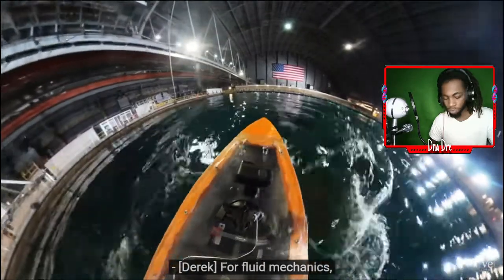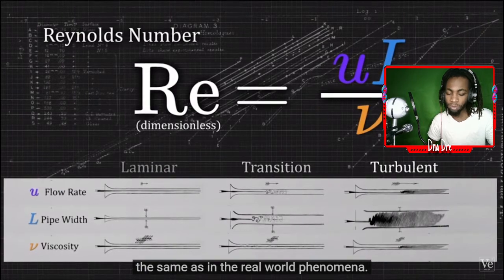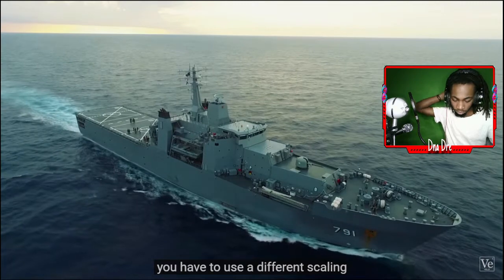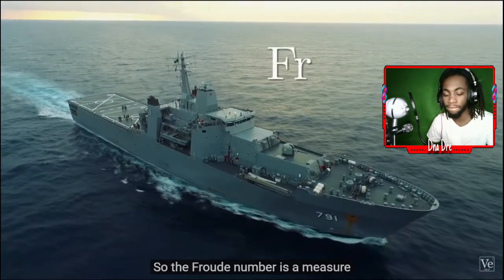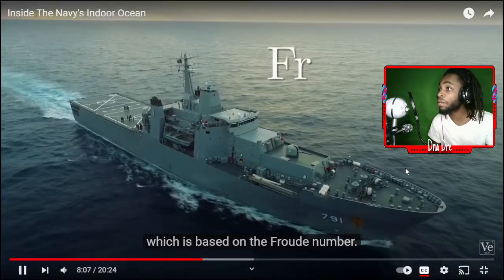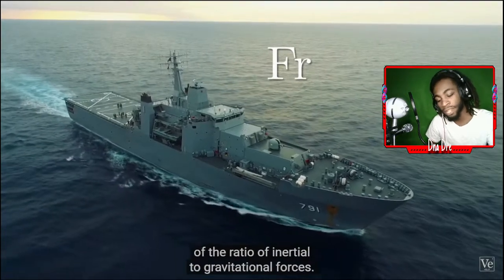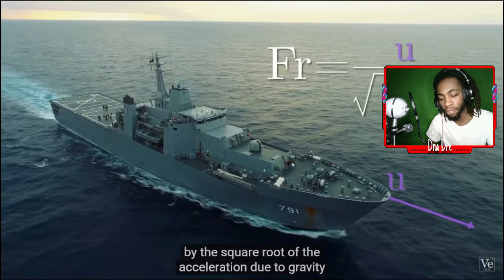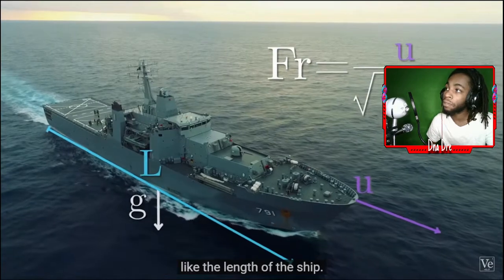For fluid mechanics, I always expect that you have to keep the Reynolds number the same as in the real-world phenomena. But actually, to get the right wave dynamics, you have to use a different scaling, which is based on the Froude number. So the Froude number is a measure of the ratio of inertial to gravitational forces. It's equal to the flow velocity divided by the square root of the acceleration due to gravity times the characteristic length, like the length of the ship.